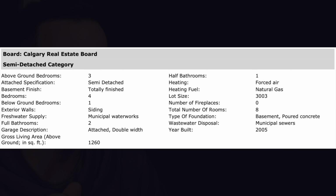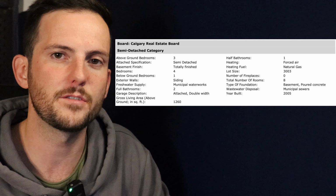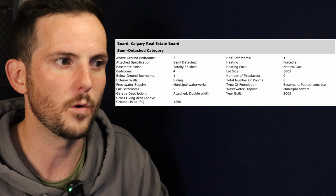But I get asked, what is the benchmark price? What are the attributes? When you see benchmark price for semi-detached homes, it is a 4-bedroom total house, 3 bedrooms above grade, 1 bedroom below grade. You can see that there are 2 full bathrooms. It is a double attached garage, 1,200 square foot. It is a natural gas heater. It is a lot size of 3,000 square foot and built in 2005. So when you see benchmark price for semi-detached homes, these are the exact attributes that I like to use. I hate averages because the average price fluctuates a lot. I really like benchmark because it has exact attributes for that home.